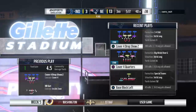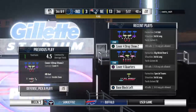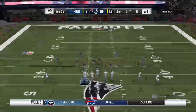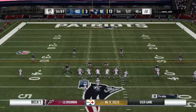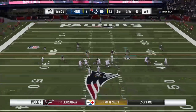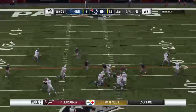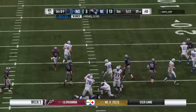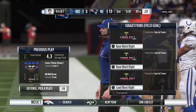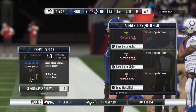Now we've got whistles and a flag. Looked like one of the Colts linemen might have jumped. After the false start, sets up a 3rd and 9. They'll run it now out of the gun. And he'll take it inside the 40 to the 39-yard line. Give him a couple on the run as it brings up a 4th down.